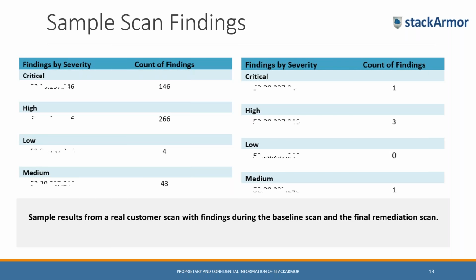This letter is confidential, obviously. We do not provide any information about the specific findings of your system, because we believe that is sensitive corporate information that belongs to you. But really that letter of attestation is a way for you to share with your customers or your auditors that an external third-party vulnerability assessment was conducted and what the nature of the findings were.